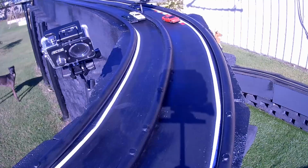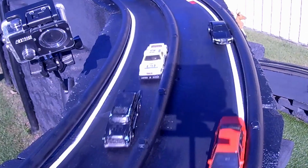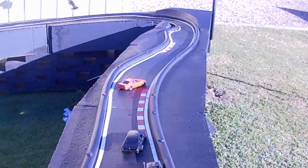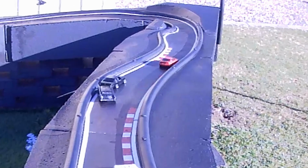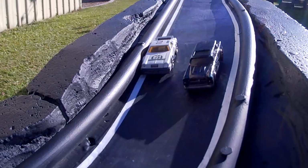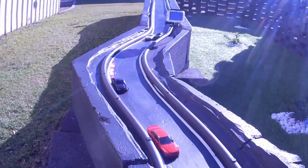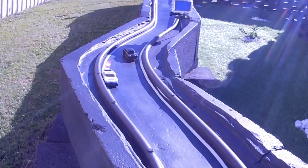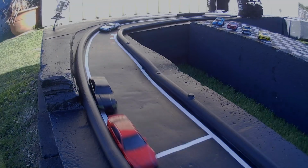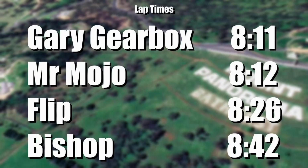Flip trying to make the move up the inside of Bishop. Bishop defends. And then not giving up. Nice sideways air by Gary. Absolutely beautiful. And then here down through the chase. The Buick. Flip up the inside. And then Bishop just loses his momentum there. Gets a bit of a whack. But it's Gary. Our Gary across the line with an 8.11.